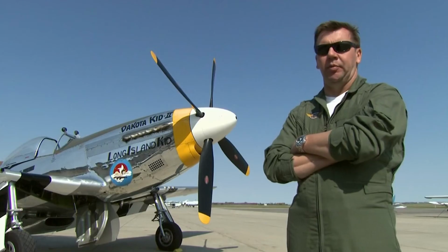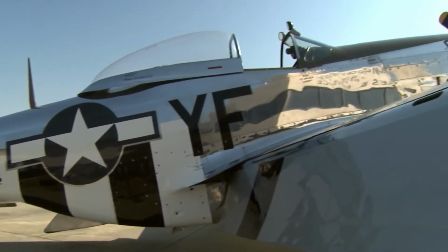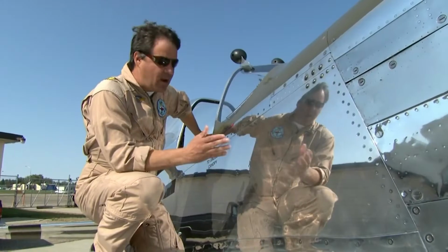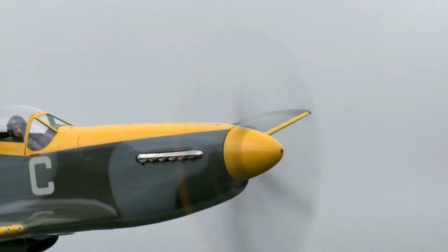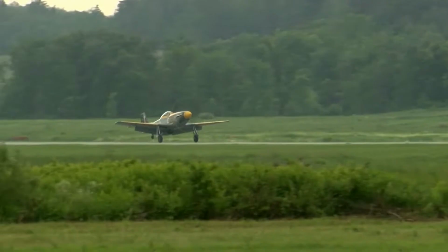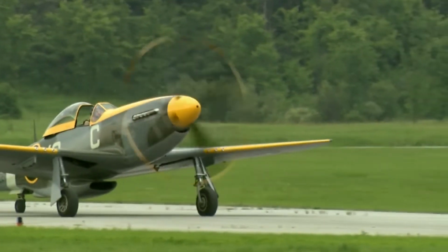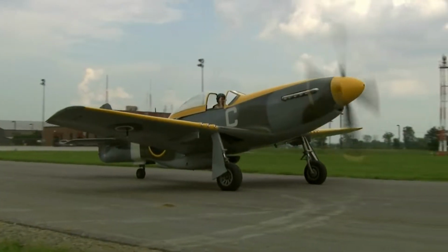I mean, I can't think of anybody that doesn't want to jump into a P51 Mustang and go fly it. It's just ridiculous. They are a sexy-looking airplane. They are beautiful. Rooster and Mark can drool all they want, but there's no way they'll get to fly this one. This one's only got one set of controls. With less than 200 P51s still flying, finding a Mustang with dual controls could be mission impossible.